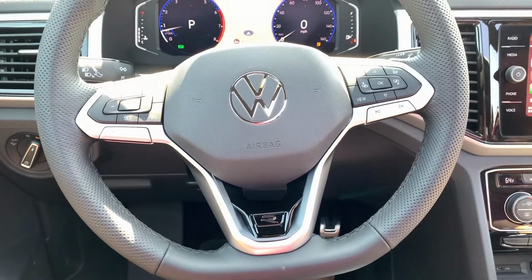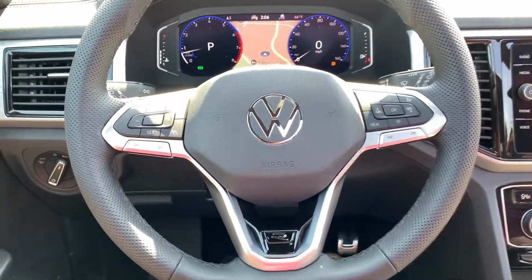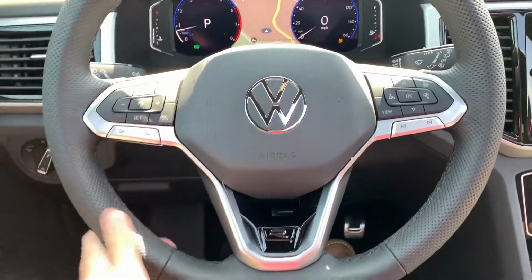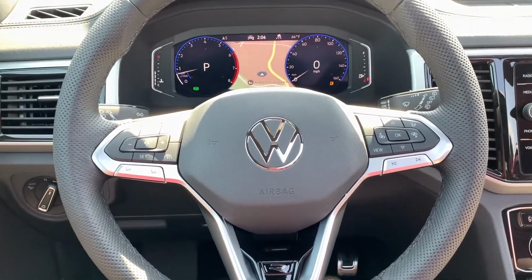You've got this really nice R-Line steering wheel. It's flat bottom. I like it. It feels really sporty, and it feels really good, honestly, but again, when you're actually driving the car, it really doesn't feel like a sporty car, even when you put it into sport mode.